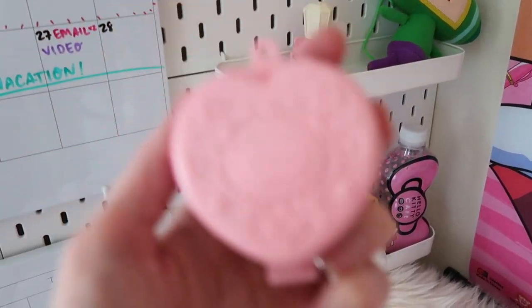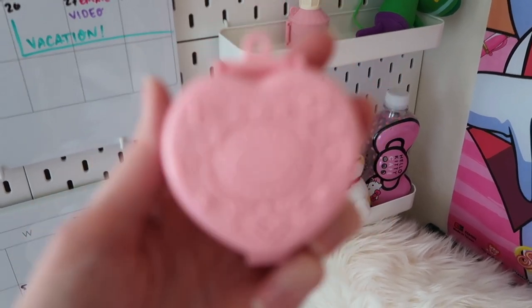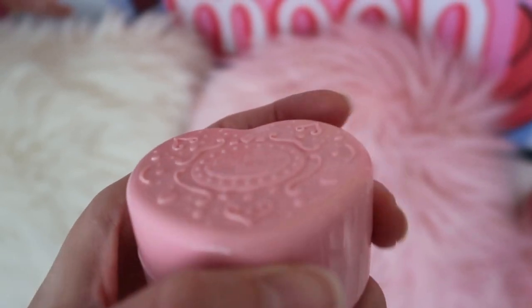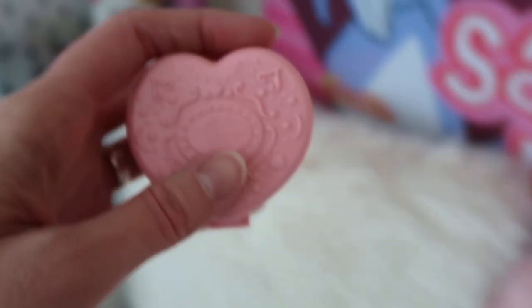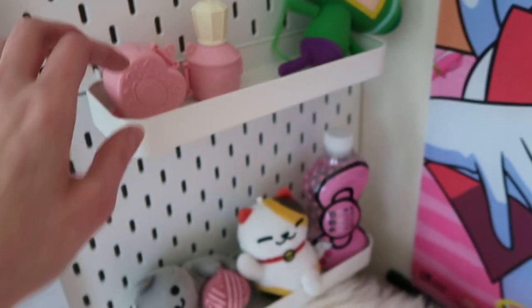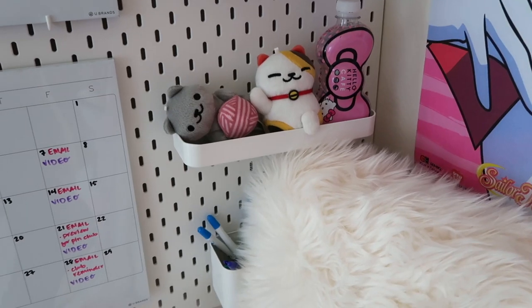Let's see. Prints. These are my little fairies. These are real cute. It doesn't want to focus. They're like Polly Pockets, but not. And I love them. You'll see more over there. We'll see more later. Little Neko Atsume.